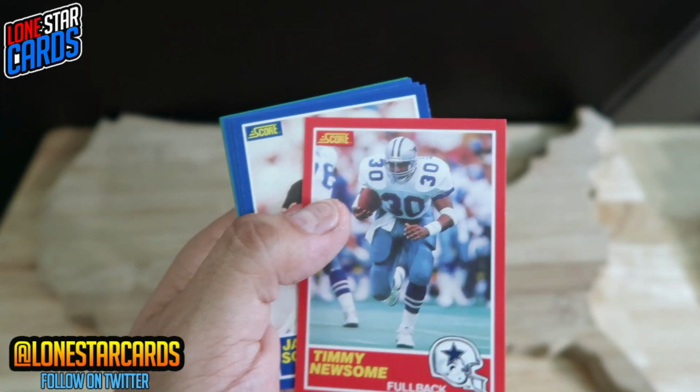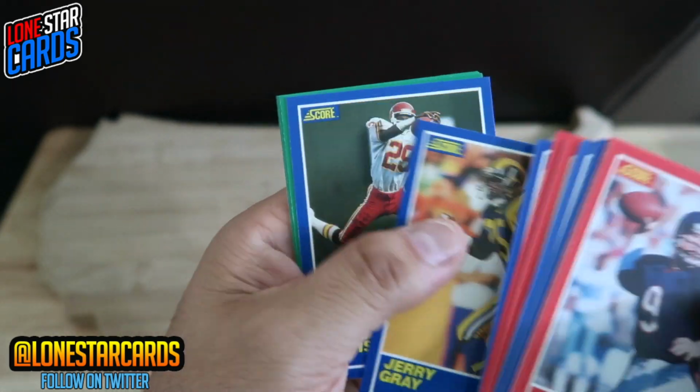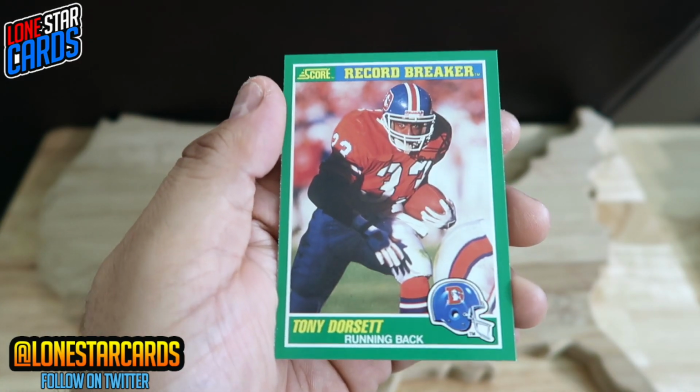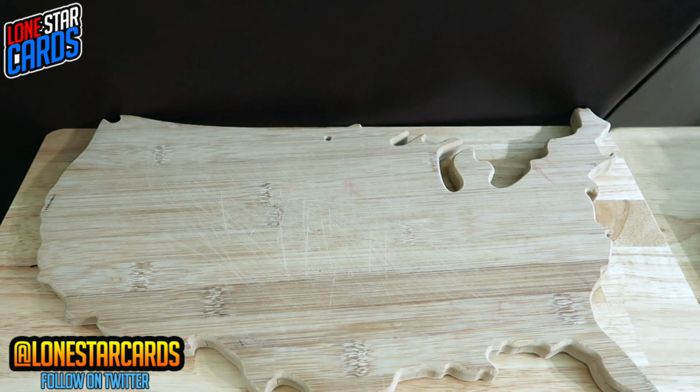Timmy Newsom, it's an interesting card there. Jay Schroeder, Jerry Gray, Albert Lewis, Henry Ellard, Derrick Thomas, and there's a Dorsett. Really weird looking at Dorsett in another uniform outside the Cowboys. I always thought that was just a strange look. It didn't go well. It doesn't mesh.